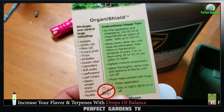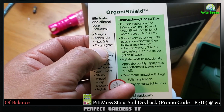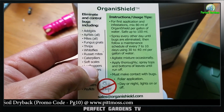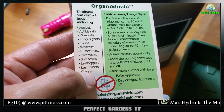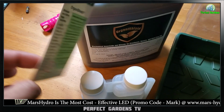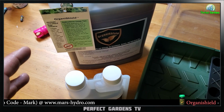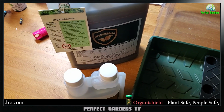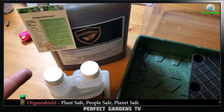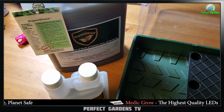And one of the best things about this product, and let's go down the series of bugs, it's aphids, mites, fungus gnats, thrips, whiteflies, russet mites, caterpillars, soft scale, leaf hoppers, leaf miners, grass wing, and just a series of other things. So the reason why I love this product is because when it breaks down over a course of 3 to 5 to 7 days, it actually breaks down into water, CO2, and sugar. CO2 is actually one of the most limiting factors in most people's grow rooms.